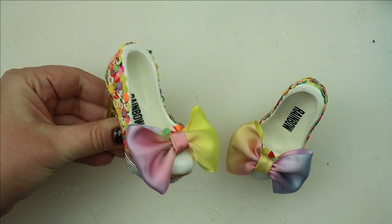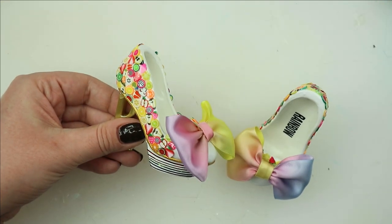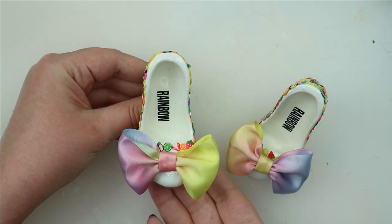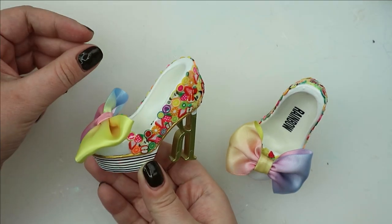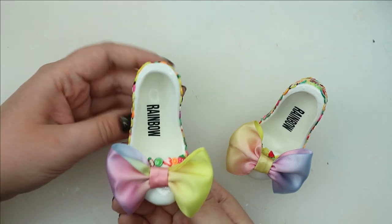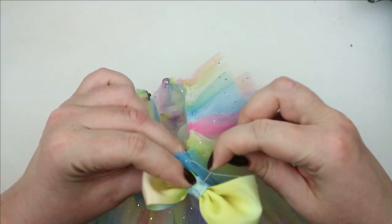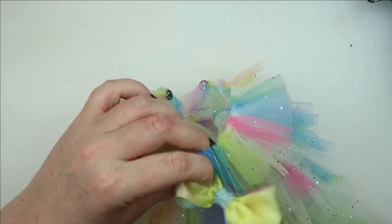So, and here are my super colorful fruit shoes. They look completely different from what they were before. Really love them, very original, kinda. So, now I want to attach the same bow to the front of the dress. This is the last missing piece of the outfit. And after this, I will style her hair.